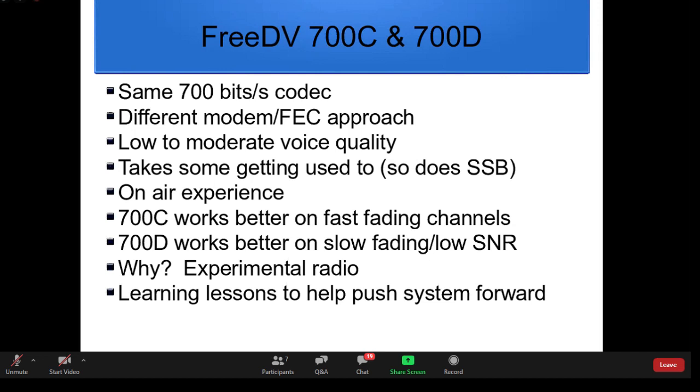SSB does do a fine job, and it's only recently that we're starting to compete with SSB, in particular at low signal-to-noise ratios. The quality of this codec is low to moderate. It does take a bit of getting used to, but once you do get used to it, basically it carries rag-chew conversation just fine. And people get used to it after a little while. SSB does take some getting used to for the people who aren't used to it as well. So it's just a bit of a different experience, but a similar learning curve.